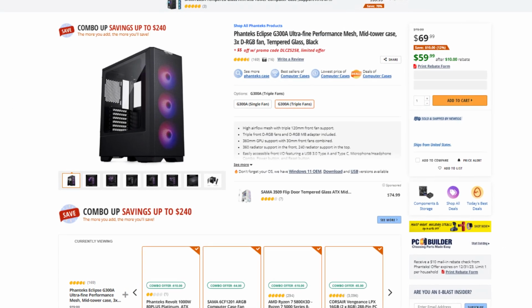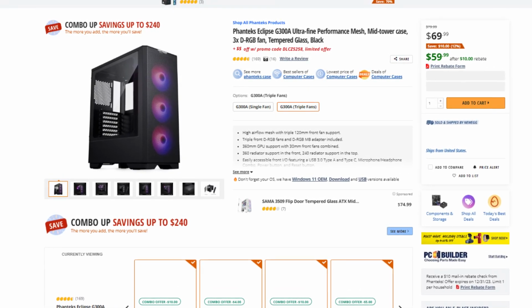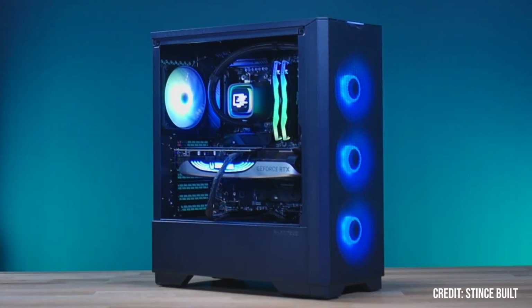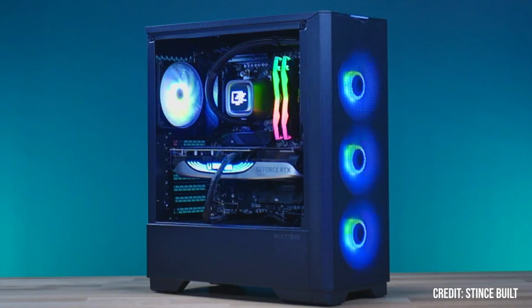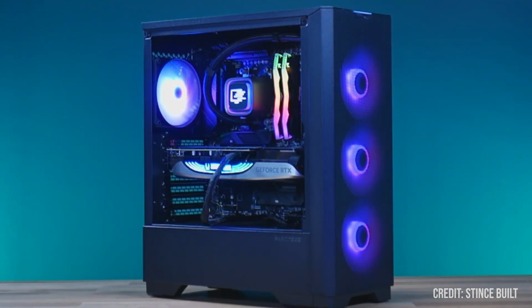Then for the case, we have the Fantech Eclipse G300A ATX mid-tower case. I love this one. It comes with 3 pre-installed fans, plenty of airflow, it looks amazing in my opinion, and it's just $55. But if you do not like the aesthetic of this one, or maybe you want a smaller case because the motherboard is Micro ATX, so it's smaller, then I will leave those alternatives in the video description. Just pick the case that you like the most.